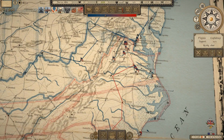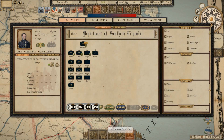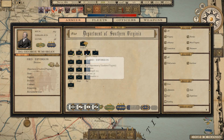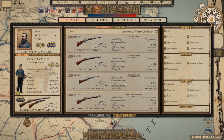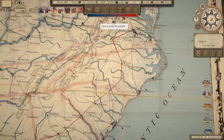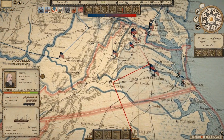And I suspect we're going to go straight into a battle at Petersburg, which, you know, it's fine. Let's have a quick look at the army we've got here under Steedman. Like I say, it was just 19,000. We've got Stevens' division, Tyler's division, and Morgan's artillery division, as well as 1 brigade of cav. So we haven't got much cavalry. We also have no cavalry weapons available to give out. We haven't unlocked that project yet.